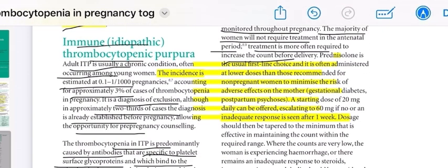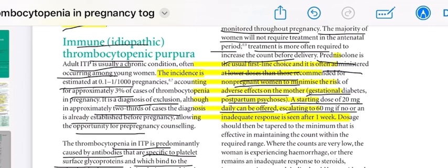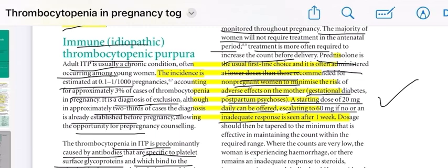Prednisolone is the usual first line choice, and it is often administered at a low dose recommended for non-pregnant women to minimize the risk of adverse effects to the mother, such as gestational diabetes and postpartum psychosis. So a starting dose of 20 mg daily can be offered, escalating to 60 mg if an inadequate response is seen after 1 week. So your initial dose will start from 20 mg, then up to 60 mg can be given.